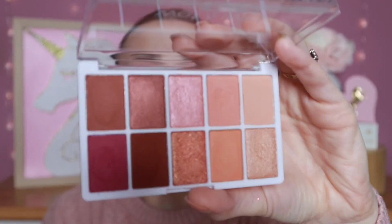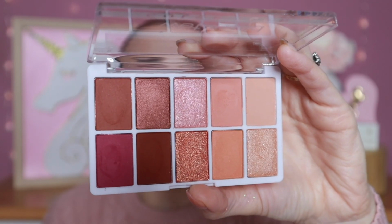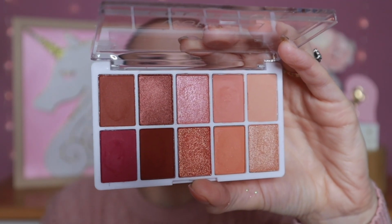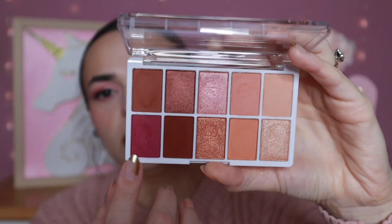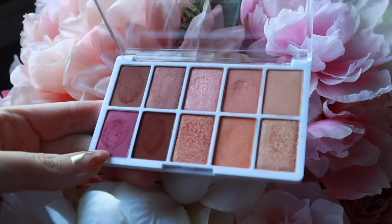The next one is perfect not only in color story but also the name. This is from Wet n Wild. This is their Heart and Soul eyeshadow palette, which I thought was a perfect name, especially for a Valentine's Day-esque palette. You have these really pretty pinky peaches in here, but then you also have more of these berry tones and some shades that lean a little bit more on the pinky side.